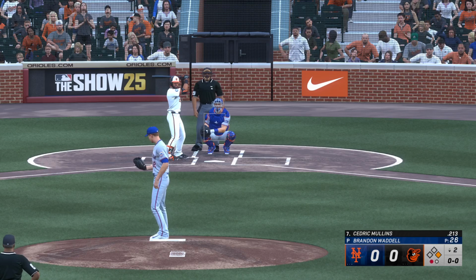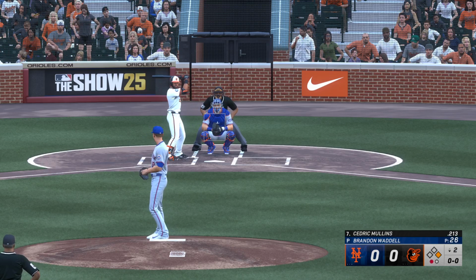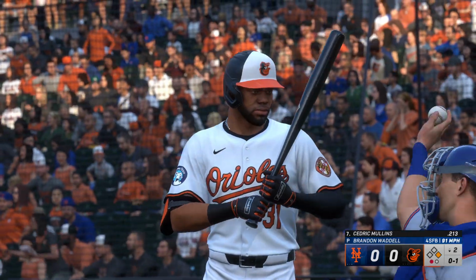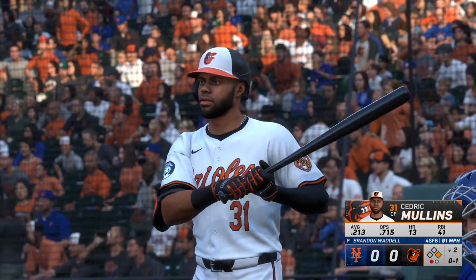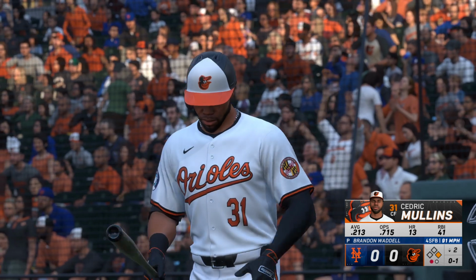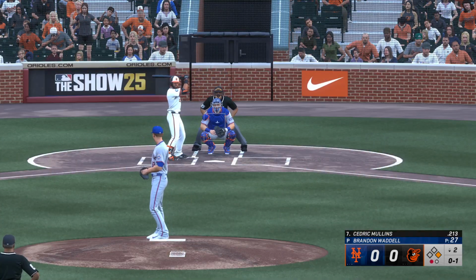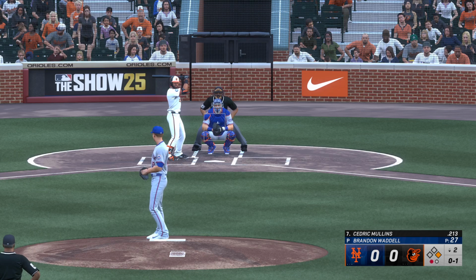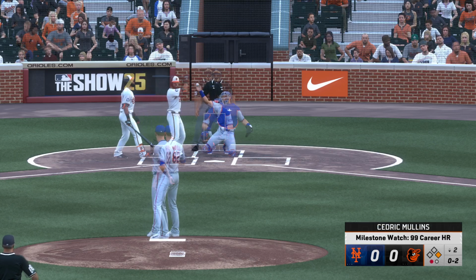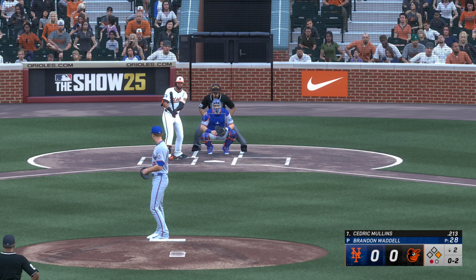Cedric Mullins, the next to hit for the Orioles. He's sitting on 99 career homers. We'll see if this is the moment to notch number 100. That's in for a strike. Mullins needs just one more homer to reach 100 in the big leagues. Yeah, and making it to 100 homers would be quite the career accomplishment for him. Out of the more than 20,000 players to take an at-bat in the majors, less than 5% have ever hit 100 dingers. Urias, the runner at first with one gone in the inning.